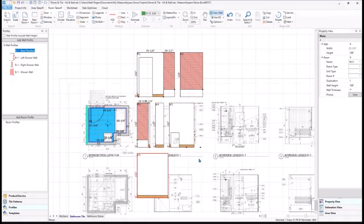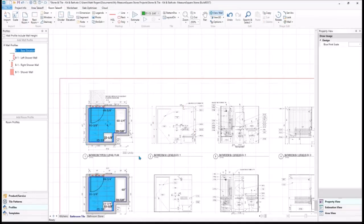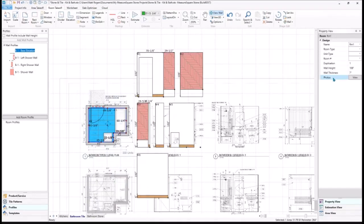So just like that, we've finished the bathroom takeoff. And again, we're just going to come in here and do some housekeeping. We're going to add our tags. We're going to say this is a bathroom. This is B1 UFAS. And then this is B101.